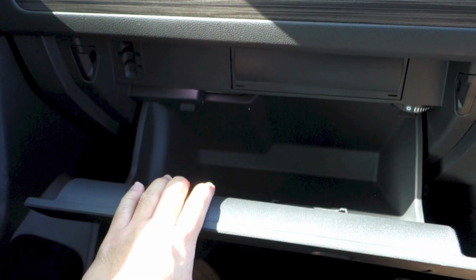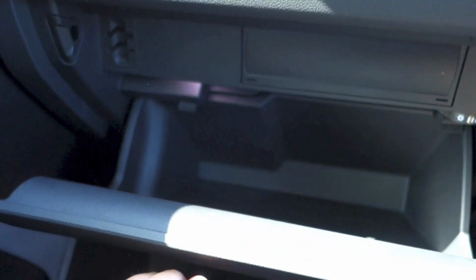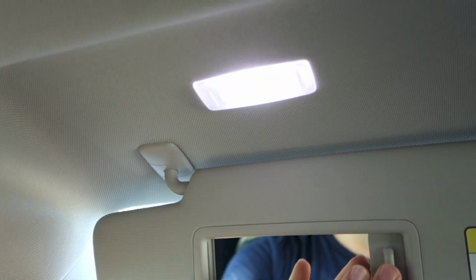Nicely sized glove box. You have the option of having the glove box chilled just by twisting this knob right here, and the glove box is LED illuminated. Grip handle for the front passenger, and the front passenger's sun visor does get a vanity mirror with an LED light as well.